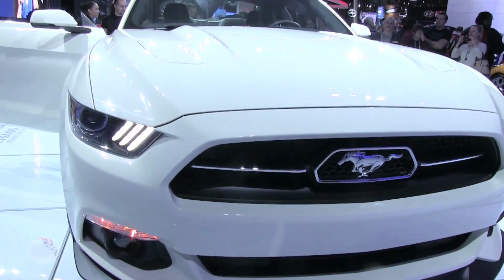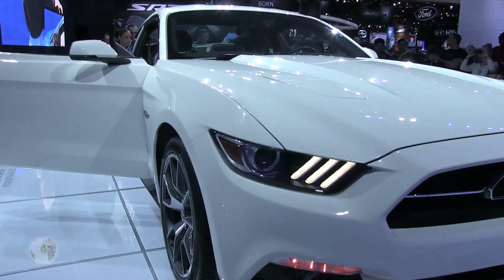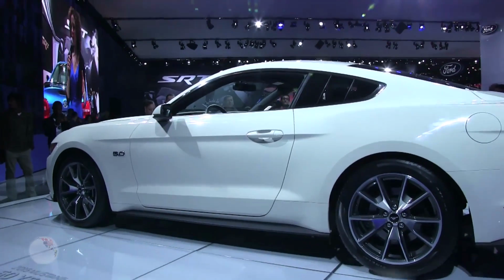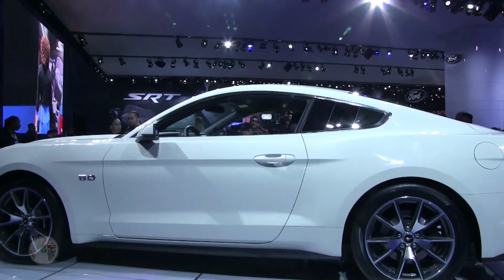When we do a full road test, we'll tell you all about the variations of this model, from the new 2.3-liter EcoBoost 4-cylinder to the now standard independent rear suspension. For now, here's a look at this limited edition 50th anniversary model.